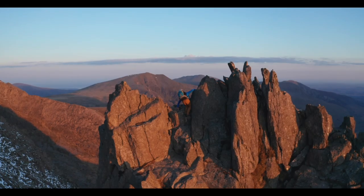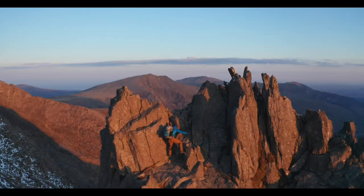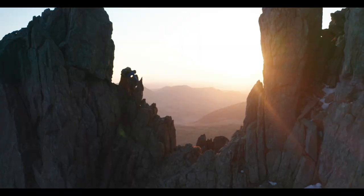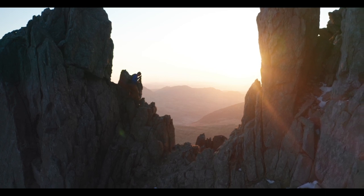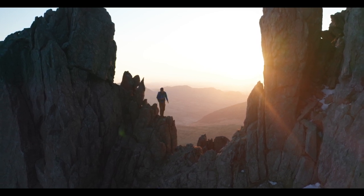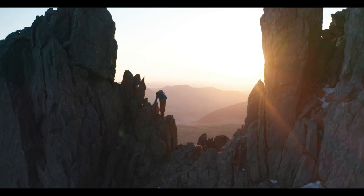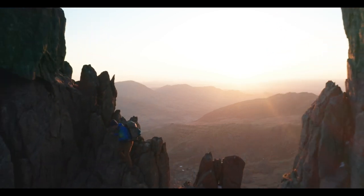So here we're on the pinnacles, the next main feature on the ridge really, and pretty close to the top. You just weave through and around them and then down into the notch. Just some little patches of snow down in the notch there, the last of the lambing snow still hanging on these shadier north faces. But easily avoidable.